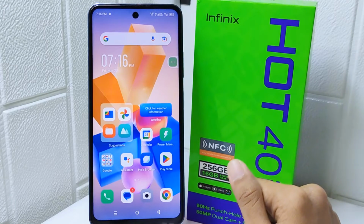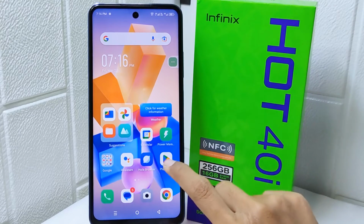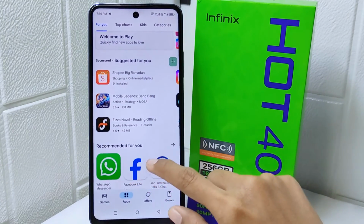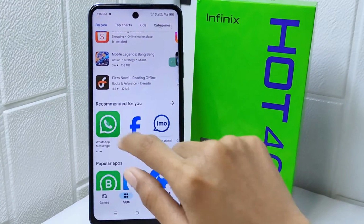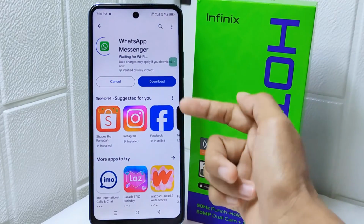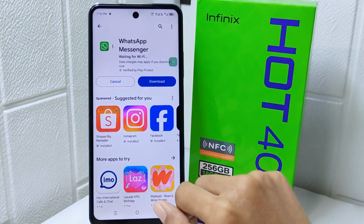Okay, first things first, you have to go to the Google Play Store app. Well, so in this page, I will try to install the application. Okay, and here you can see that it doesn't work.